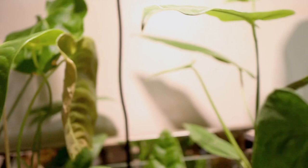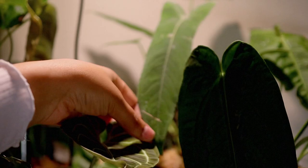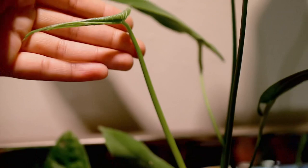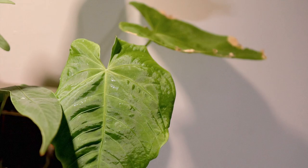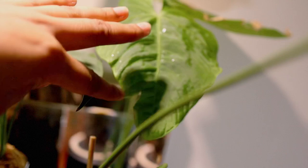But over here, we got my Anthurium Argyrostachyum Velvety. Doing good. He's putting out a new leaf. That ain't it, but we'll find it. Oh, here it is. Putting out this new leaf right here. The family is so excited about it. My Anthurium Marmoratum 2 put out this leaf right here. I love this plant. It's just kind of boring. Maybe once it gets bigger, it'll do something for me.